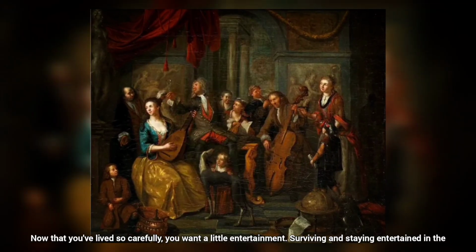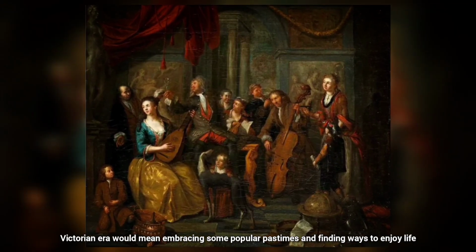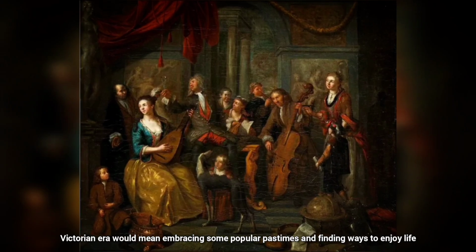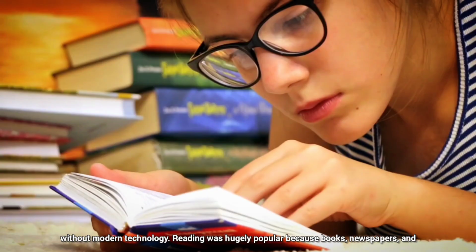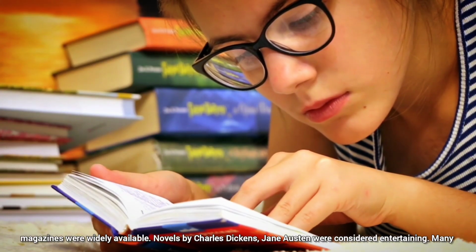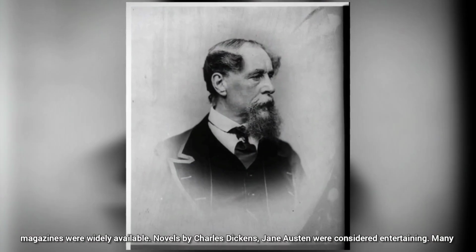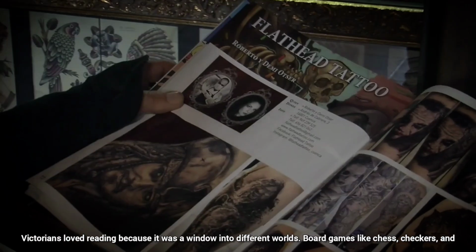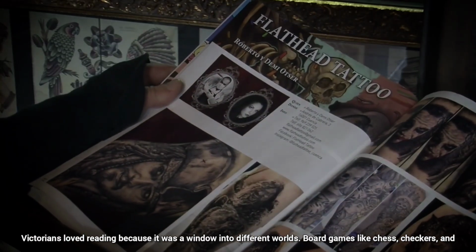Surviving and staying entertained in the Victorian era would mean embracing some popular pastimes and finding ways to enjoy life without modern technology. Reading was hugely popular because books, newspapers, and magazines were widely available. Novels by Charles Dickens and Jane Austen were considered entertaining. Many Victorians loved reading because it was a window into different worlds.